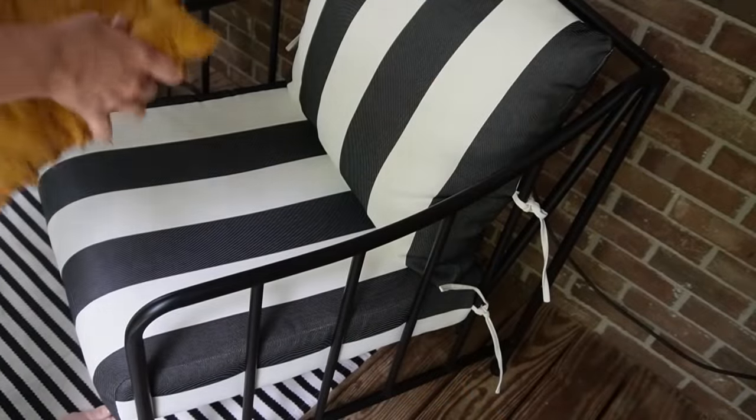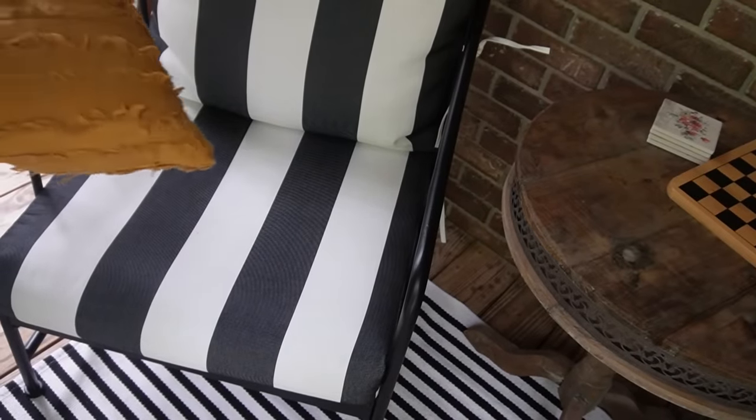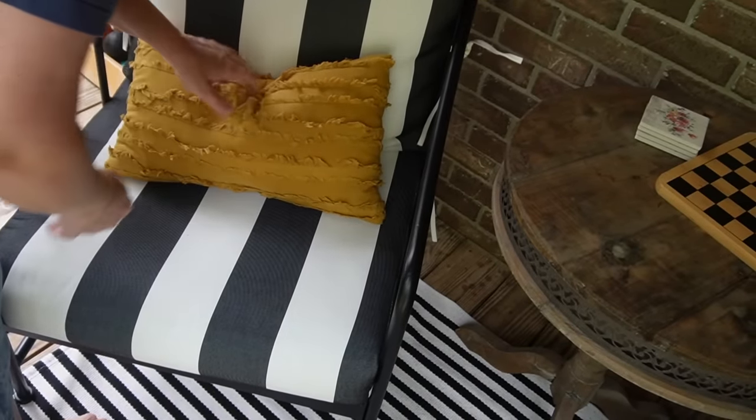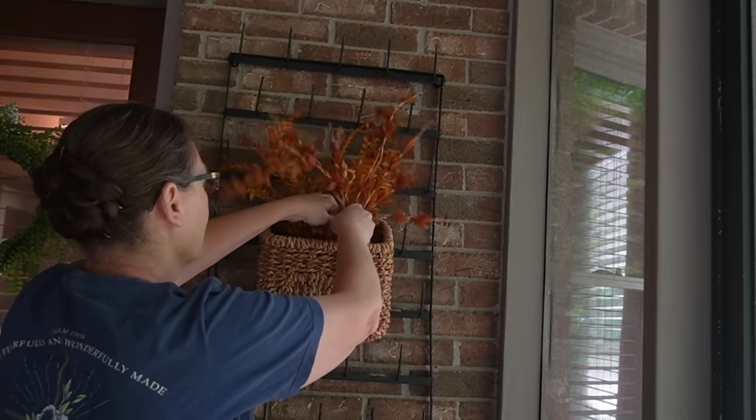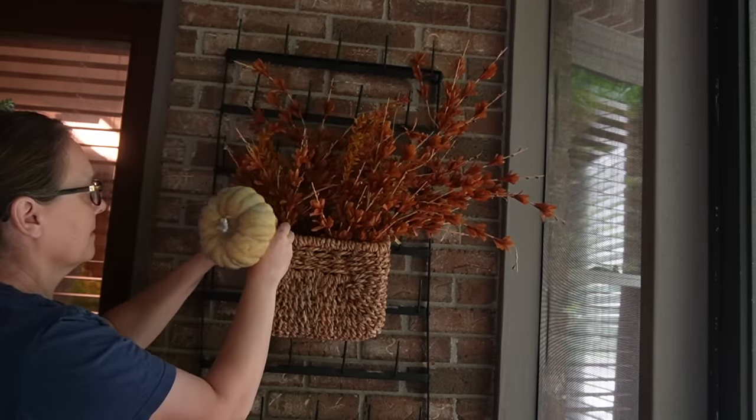Love this goldish brown color for fall. I bought these pillow covers years ago and I just keep using them year after year. I think they look beautiful with the black and white stripes. And then I just added this basket onto our mug rack and just put some florals that I had on hand inside, and I used that bright orange color.